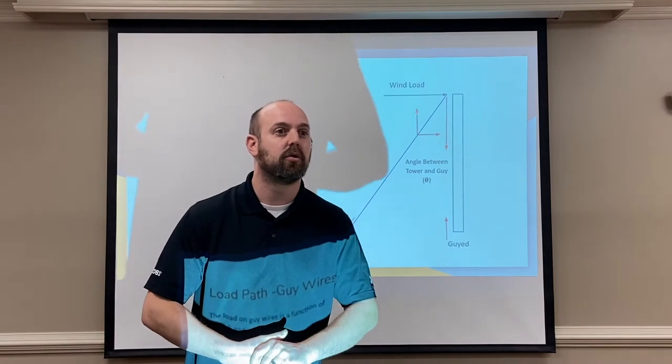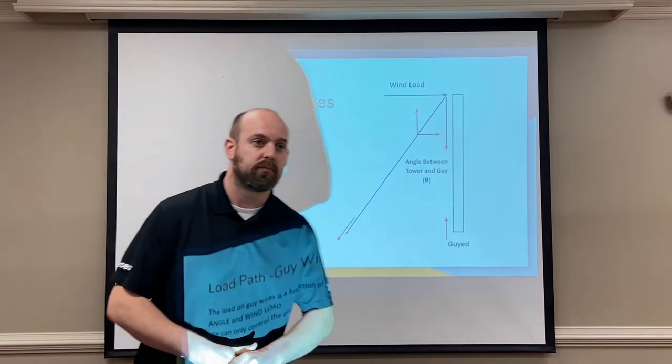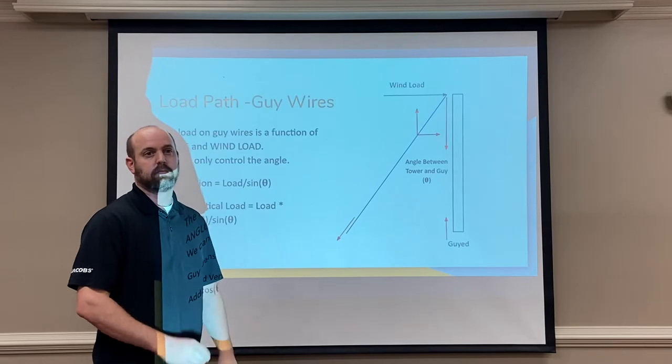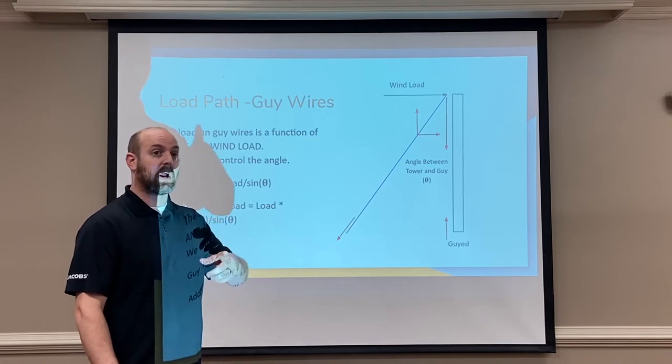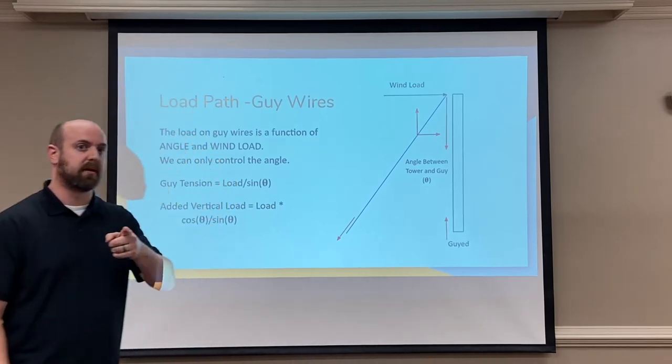And you may be getting into this a little later, but how important is the load characteristics of the tower surface area itself? So I actually get into that in just a bit. Okay.